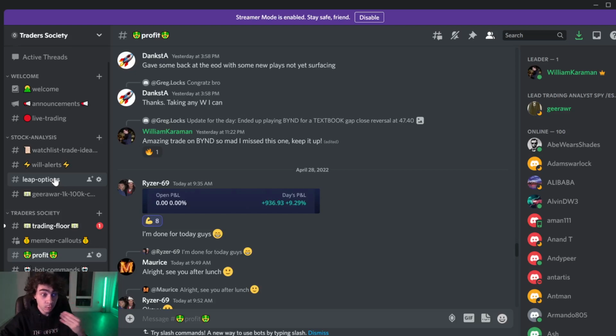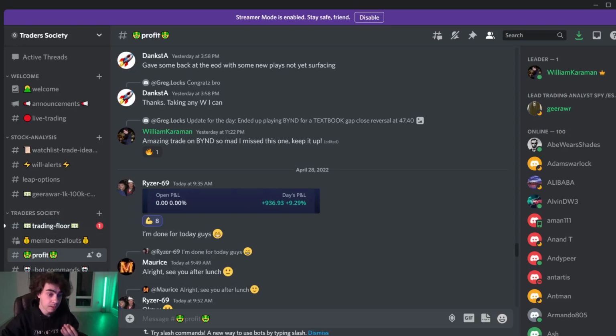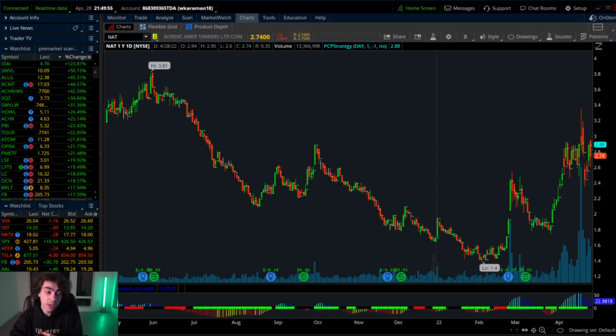The best moderator within the chat room is planning to do a 1K to 100K challenge as well. He's the one who's absolutely crushing it on the SPY. You also get access to all of the channels within the chat room, the trading floor, where you get to talk to members. And member callouts is where you see other traders' alerts, their real-time entries and exits. So you get lifetime access to the community. You can add us on Discord as your friend and contact us one-on-one directly.